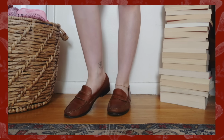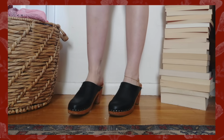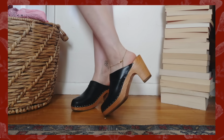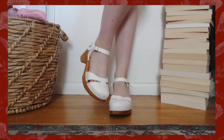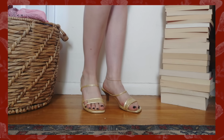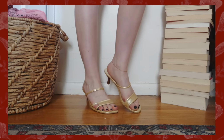I'm really into clogs as well. Swedish Hasbeens are my favorite brand. I try and find them secondhand if I can, but I have also purchased from them and I really was happy with my purchase, which you'd hope I'd be because they were not cheap. I have to have at least one pair of kitten heels. It's for the summer, you know, time and place.